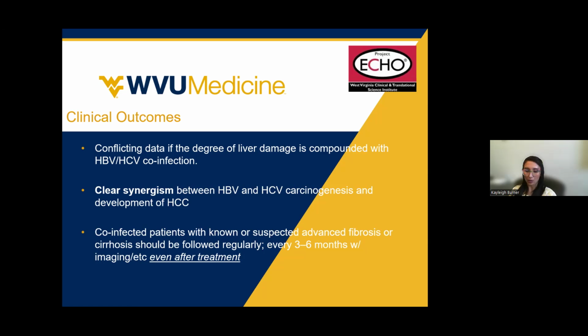The takeaway is that there is such a large degree of damage that can be quite variable. Each virus is still going to exert its own pathogenic role, and that can be unpredictable and cause a cumulative effect of liver injury. However, in terms of development of hepatocellular carcinoma, we do see a clear synergism between Hep B and Hep C carcinogenesis.